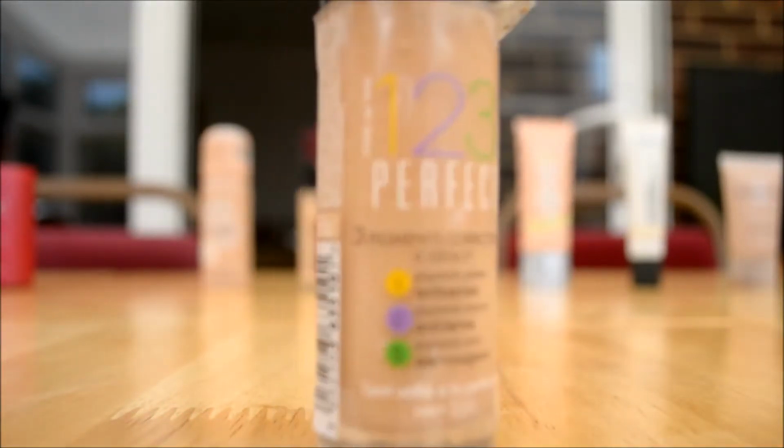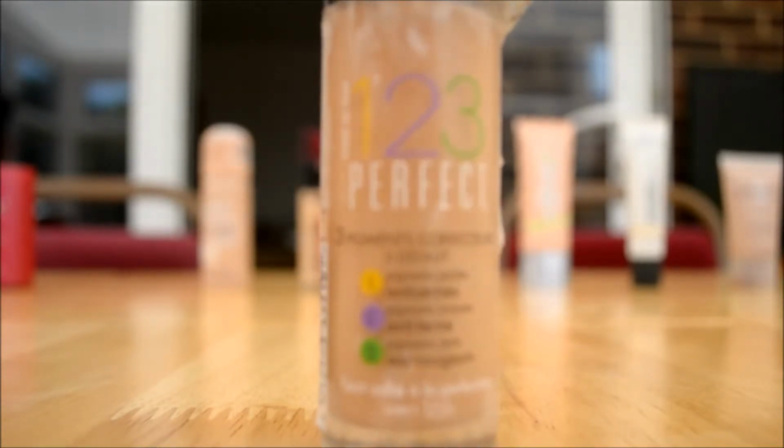Oh look, there's the colour. It's in light vanilla. But yeah, this is definitely one of my favourites, and it's definitely my go-to if I'm going out.